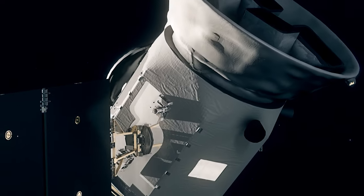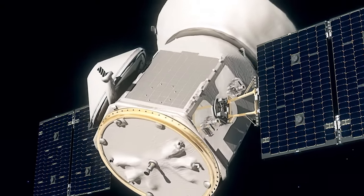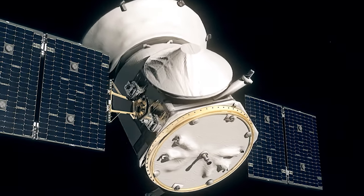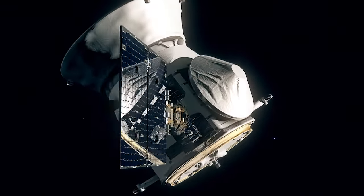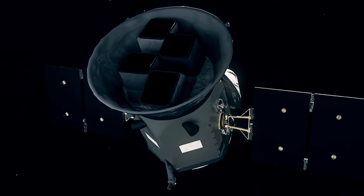This coverage, about 350 times what Kepler first observed, will make TESS the first exoplanet mission to survey almost the entire sky. TESS is the vanguard of a new era of exoplanet study and will forever expand our understanding of worlds beyond our own.